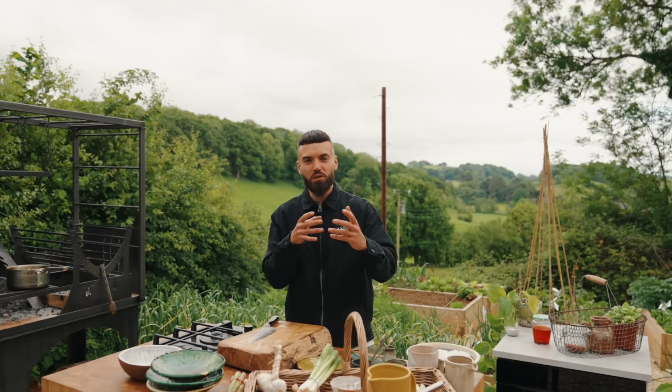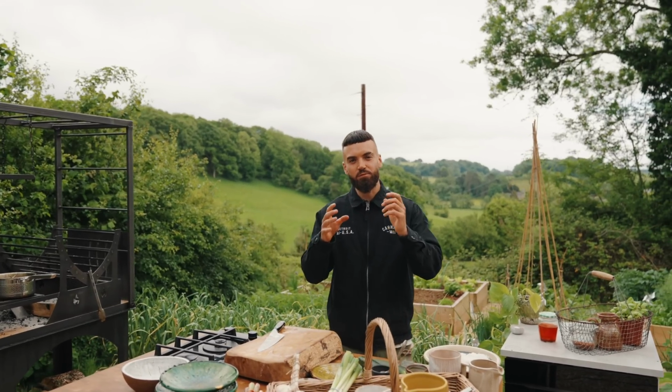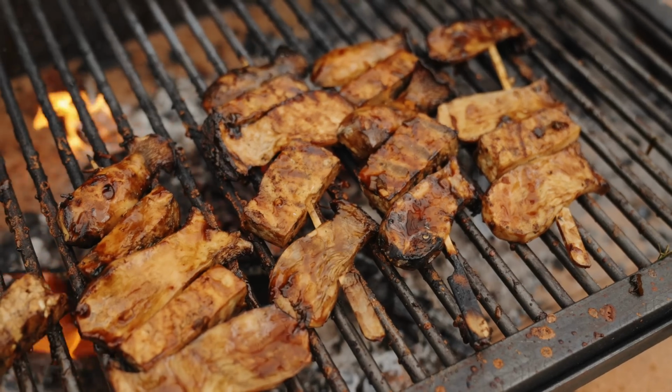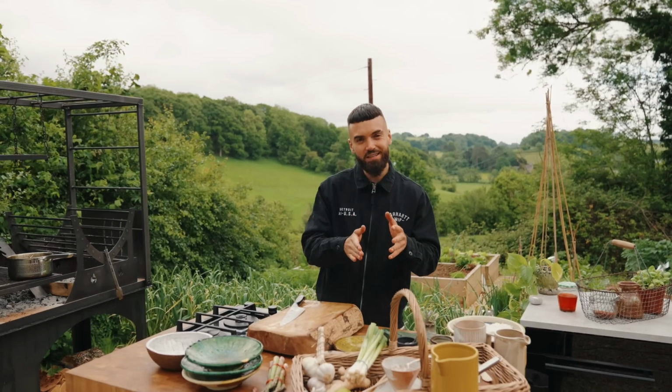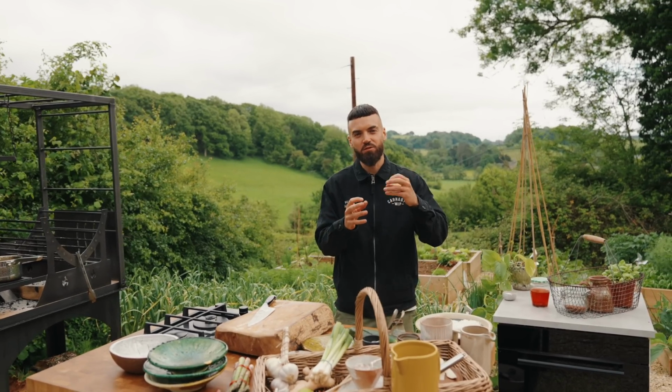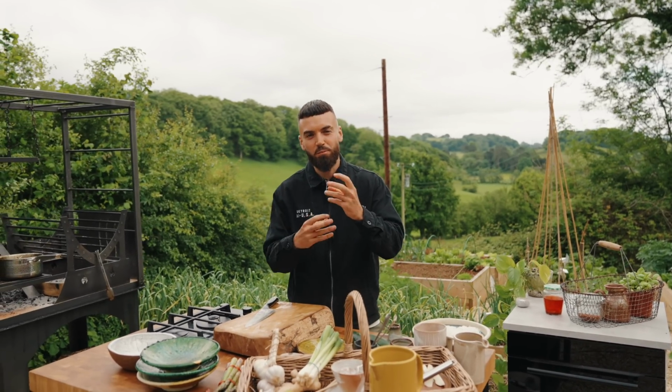So whenever I'm thinking up new dishes, I always have to think about the balance of flavors. So we got those smoky, meaty, almost mushrooms that are succulent and kind of fatty almost. So we need to cut through that with something sharp and fresh and vibrant. So I'm gonna make like a cheat's pickles salad.